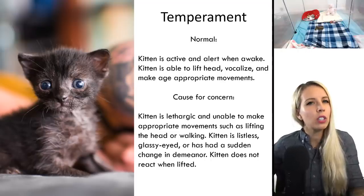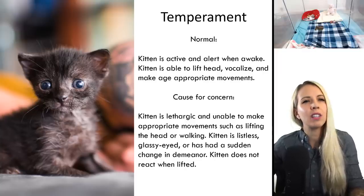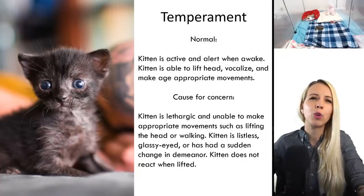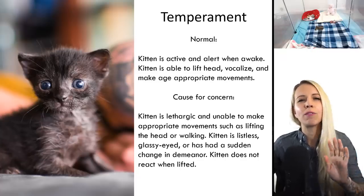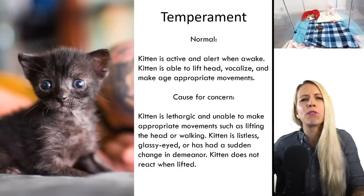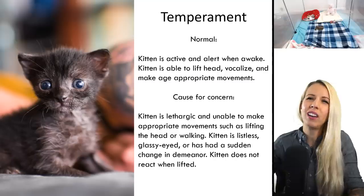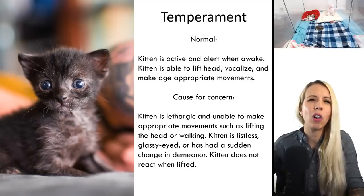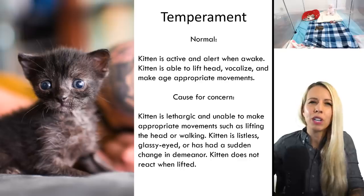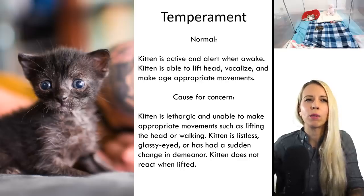And if something starts to shift, don't ignore that. A lot of the time, this is the first indication that something is going wrong. If you walk in the room and you have five kittens and they're very active, they're very playful, and then all of a sudden you walk in the room and you have four active kittens and one who's just kind of staring at the wall or seems really tired for an extended period of time, that's something that you want to make note of.